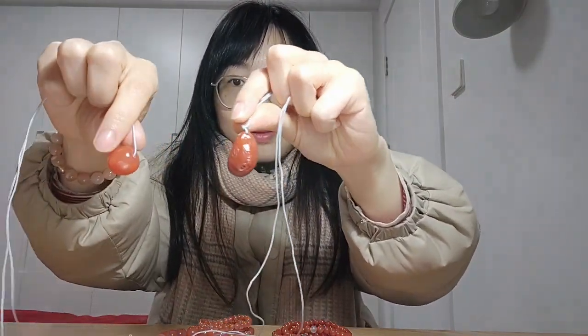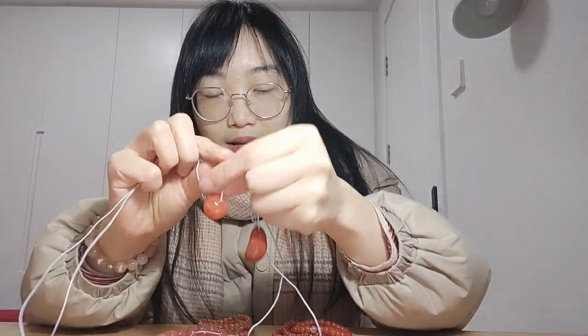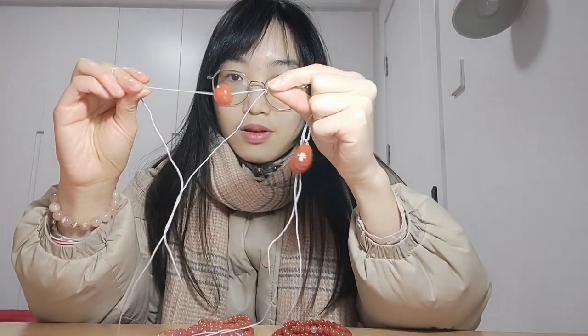I'm very excited about it because I'm a big fan of this kind of agate jewelry pieces, so I've collected many of them. These two are pendants. You can see they are of different color. This one is brighter. It's a very huge bead, and I made it into a necklace.